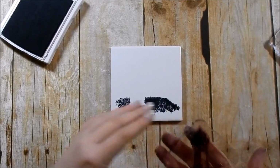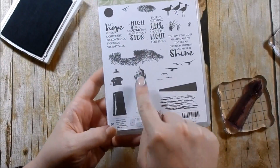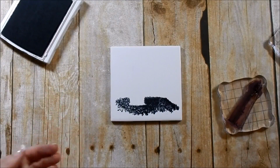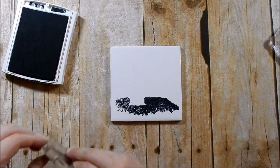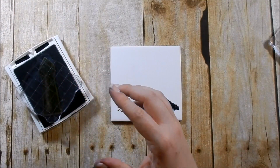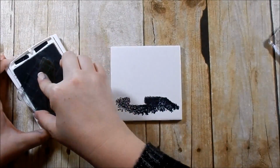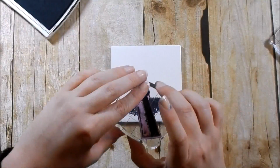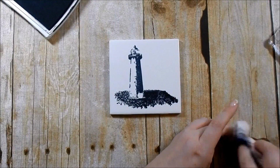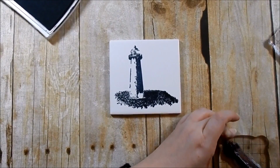Okay, next I'm going to take my lighthouse, and I am not using this one. I am just using this stamp because we're doing it all in one color, and so there's no point in doing the 2 layers because this looks fine. And the more ink layers, the longer it's going to take to dry. So, okay, not perfect, but we're going to go with it. After all, this is homemade.